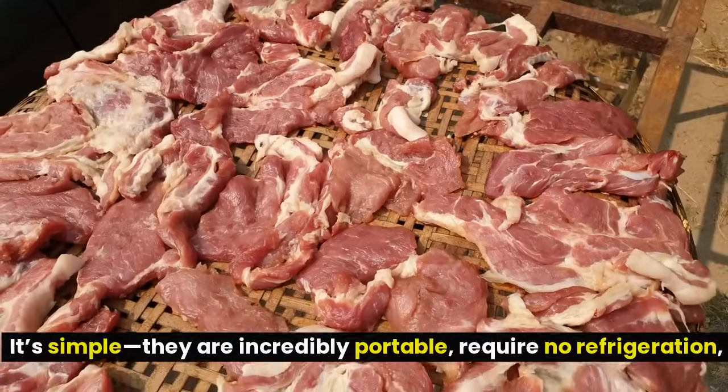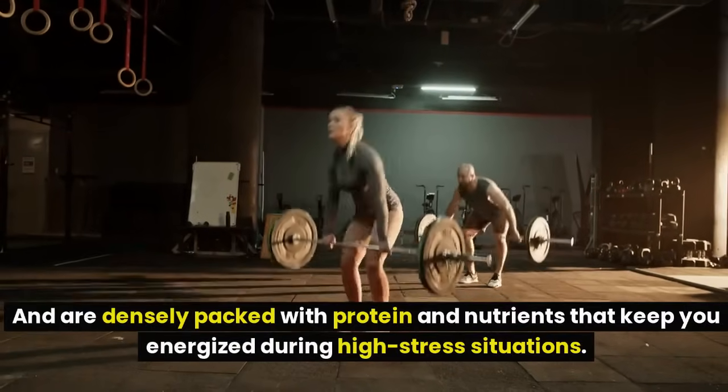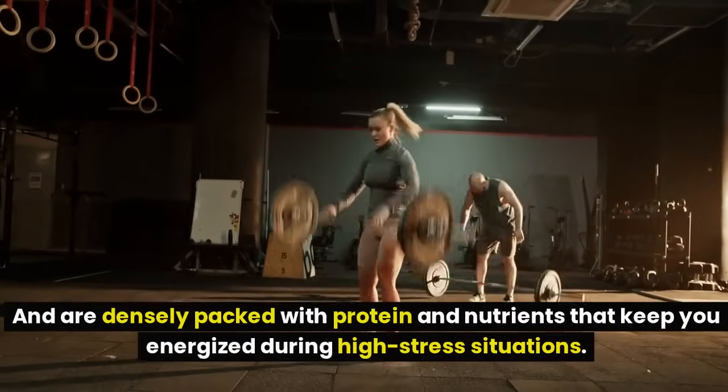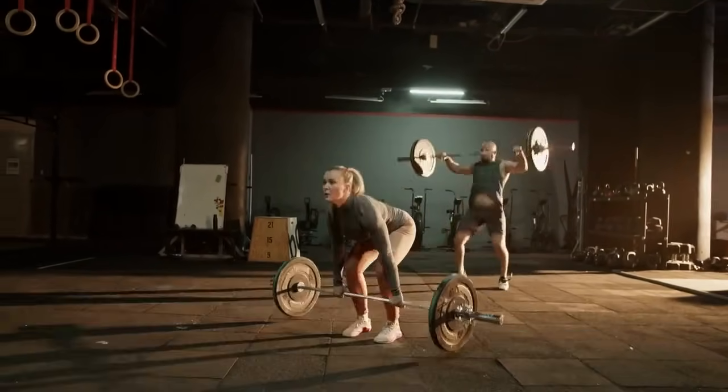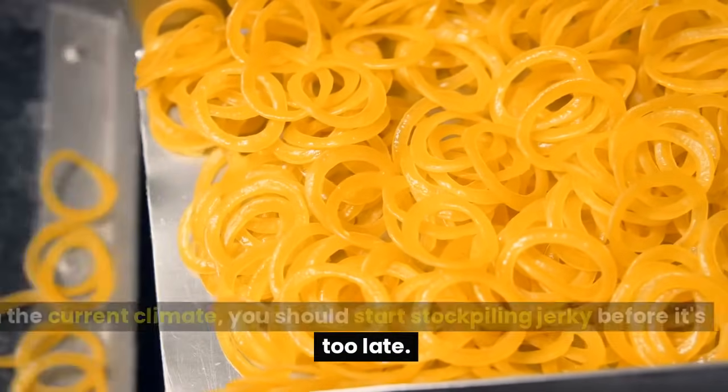It's simple, they are incredibly portable, require no refrigeration, and are densely packed with protein and nutrients that keep you energized during high-stress situations. In the current climate, you should start stockpiling jerky before it's too late.